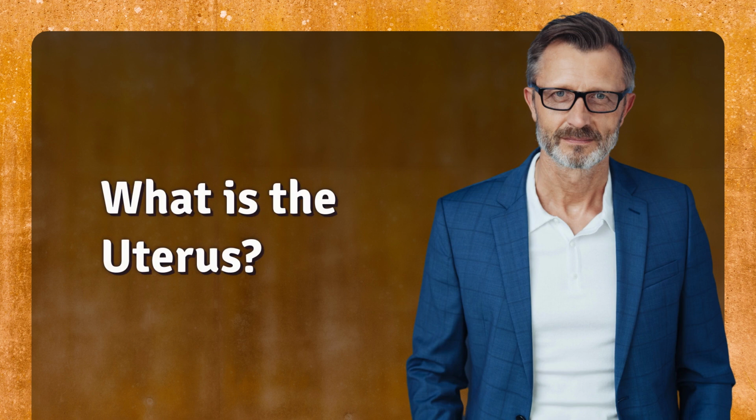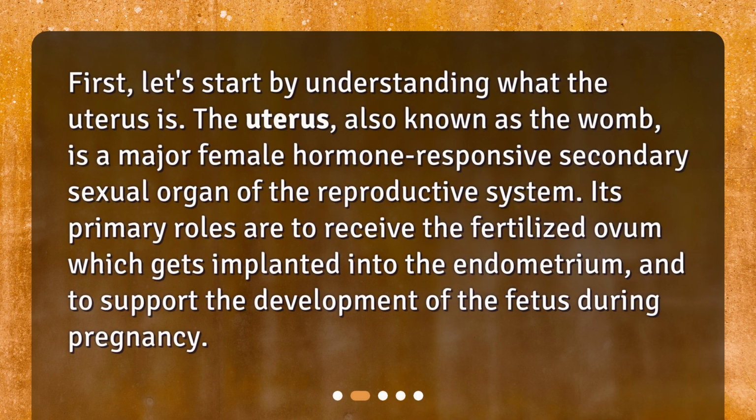What is the uterus? First, let's start by understanding what the uterus is. The uterus, also known as the womb, is a major female hormone-responsive secondary sexual organ of the reproductive system. Its primary roles are to receive the fertilized ovum, which gets implanted into the endometrium, and to support the development of the fetus during pregnancy.